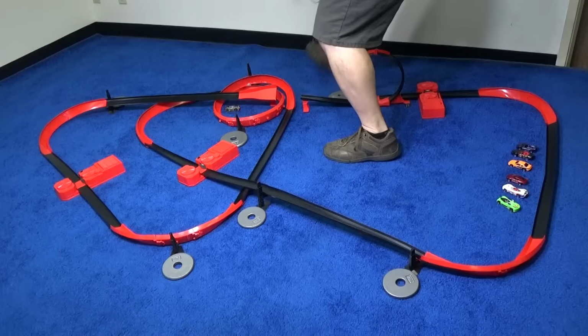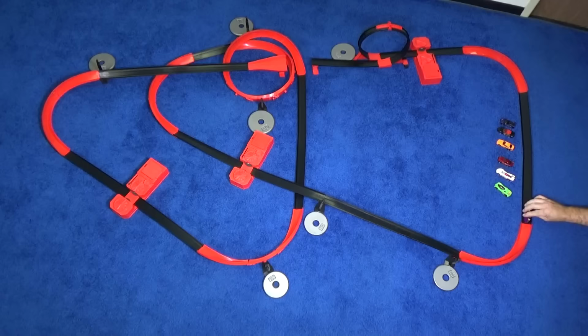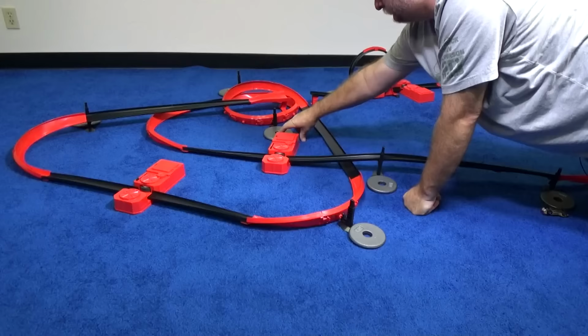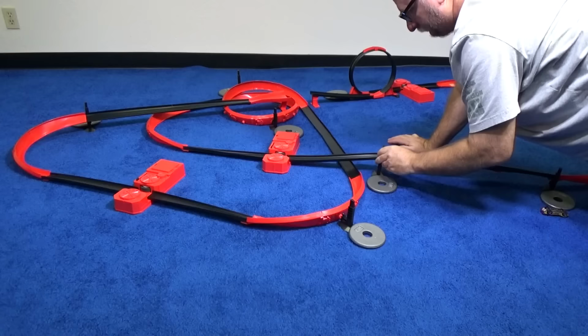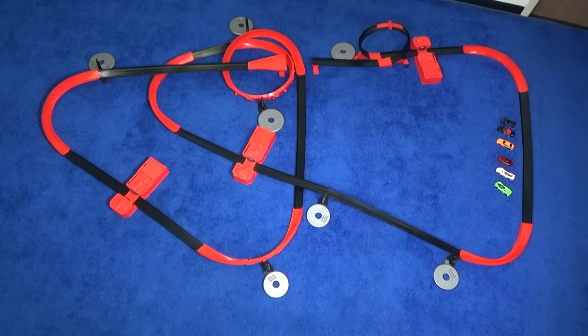Oh, I got to adjust my jump. It's not lined up. That's going to be a tricky spot, I think, because they have the cars going from a booster up a hill and right into a curve, but I think they're still going to be flying up in the air. I better get that track straight so that if they do go airborne, they land back in the track. See, that's my concern. They're going to be flying off the track right there.